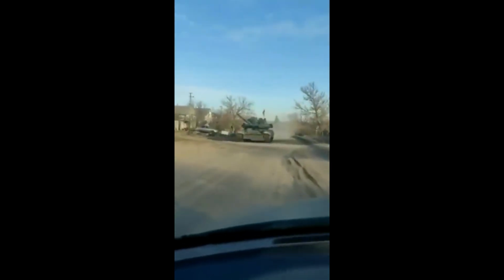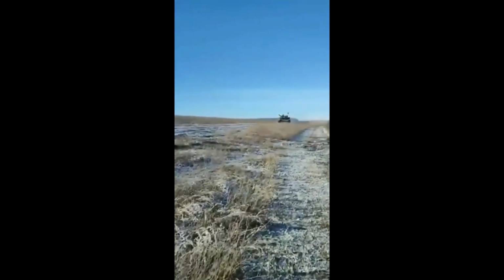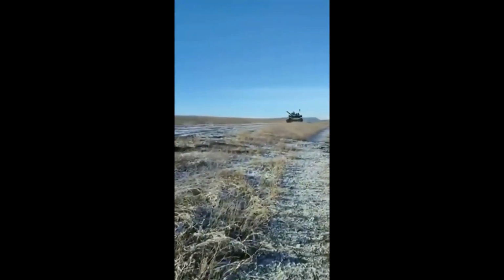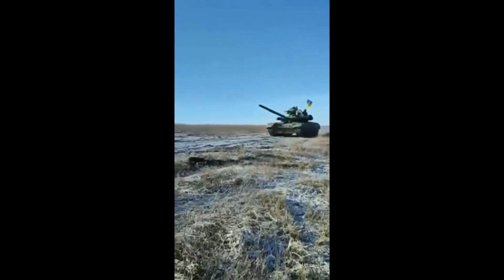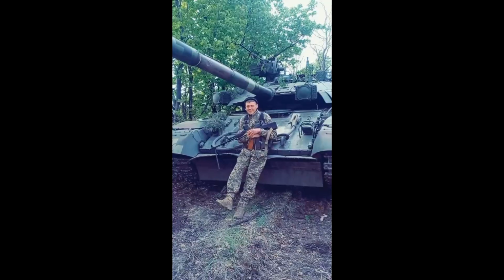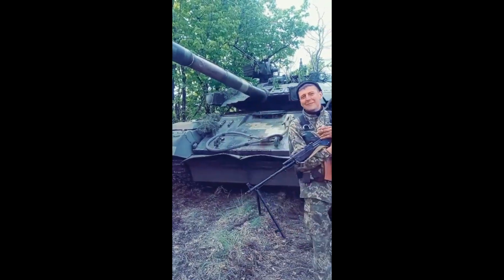Let's start with the T-84. There have been a decent amount of videos and pictures of the tank since the war started, most of them claiming to be at the front line, but there is absolutely nothing to indicate that that was the case. In some of the videos, the soldiers are not even wearing protective equipment, which definitely means that the footage was taken away from the actual front line.